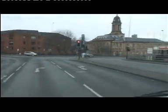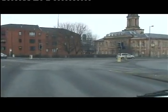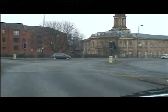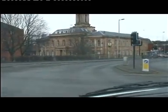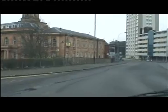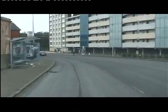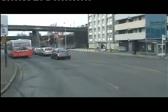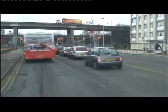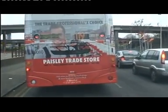So we're going to turn right at Cowcaddens Underground, and we're going to turn right and go underneath the M8 motorway at Cowcaddens Road. So we're on Garscube Road, and we're going to continue along through the roundabout in Garscube Road, heading up towards Possil Road.